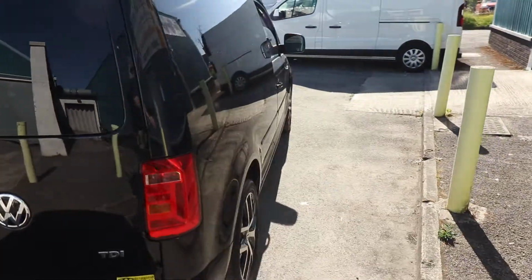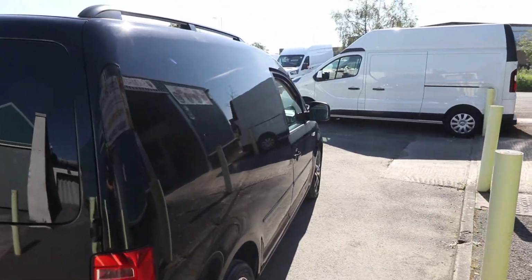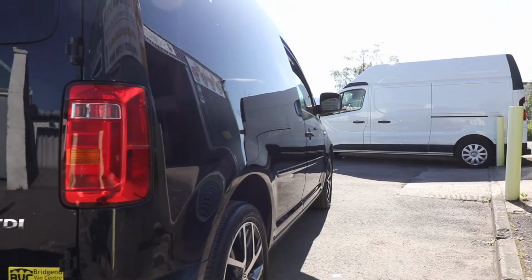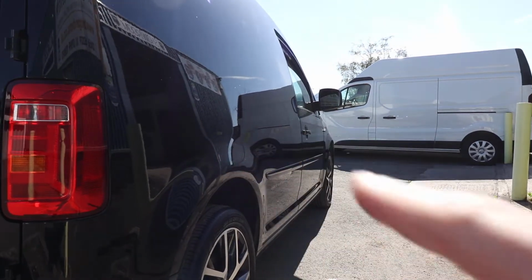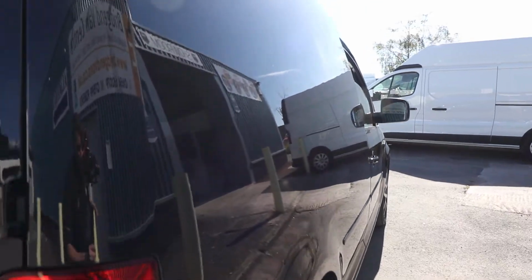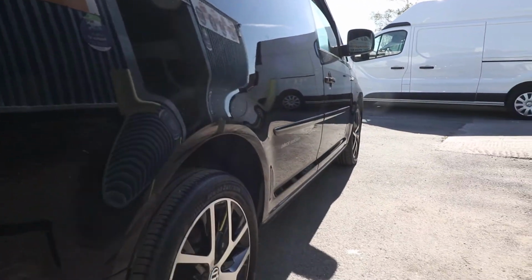Moving on, and then down the driver's side of the vehicle, we can actually use the reflections down the side of the vehicle. As I say, this is a nice clean van, so you do get this sort of mirror-like finish on these black vans. And as I say, we can use the reflections here down the side to basically have a look for any dents or ripples or anything like that. And as you can see, it's all looking very, very nice indeed.